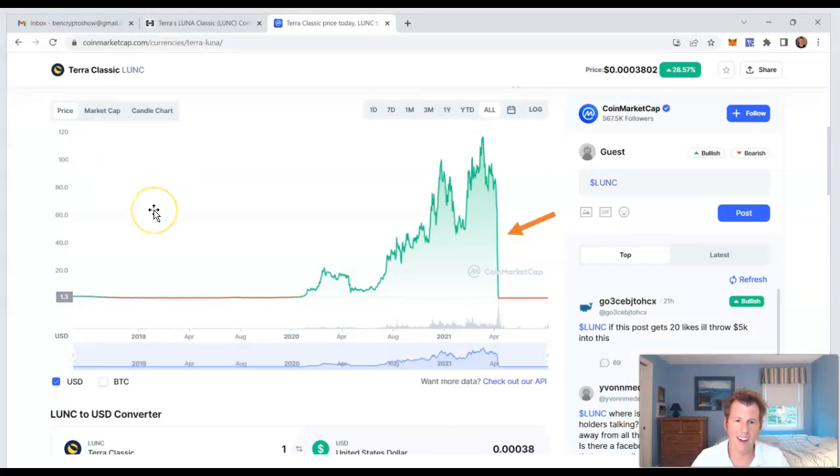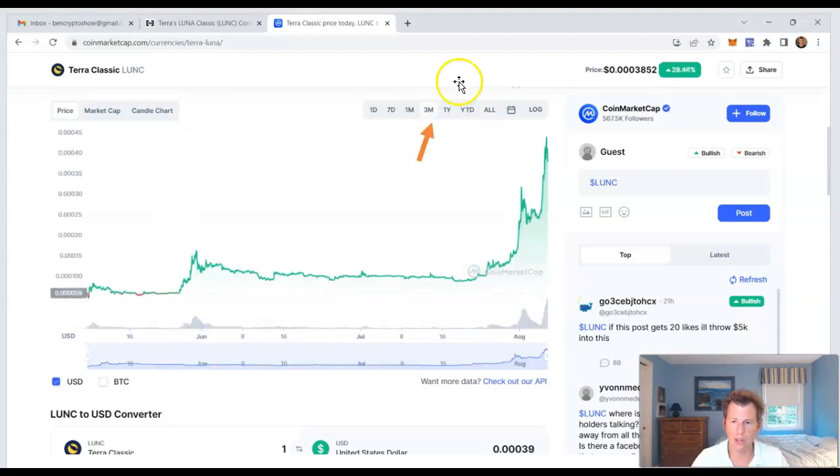So here's the Terra Luna Classic chart. I'll explain this in a sec, but this is the one you want to be familiar with. So this shows the monstrous 2021 the coin had, then the May implosion, then it looks like price action has been flat since then. But upon closer inspection, here's the 3-month chart. It was flat for a while, and then right around 2 months ago in early August, the coin just started pumping out of nowhere, and it's been steadily rising ever since then.